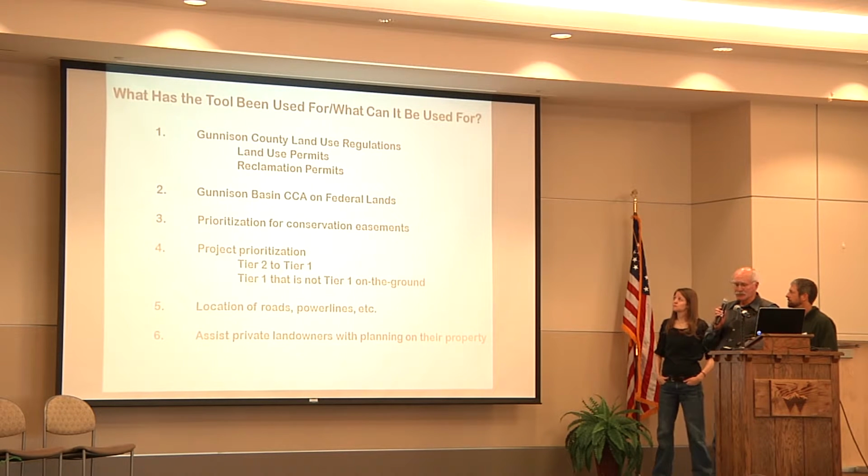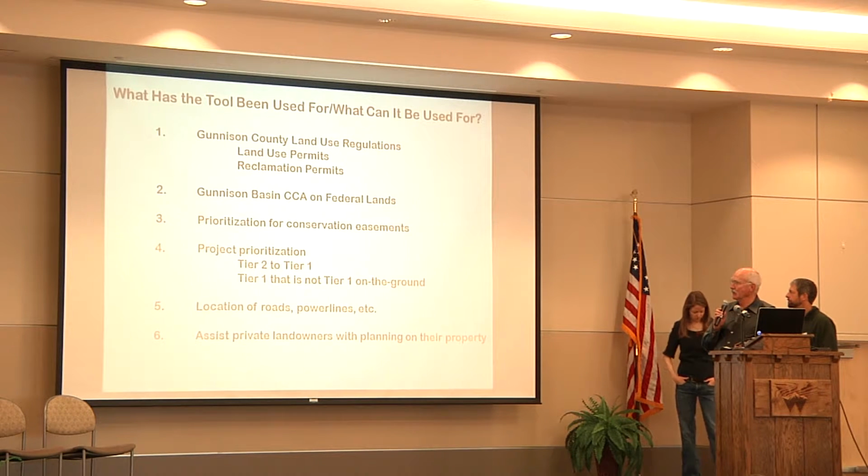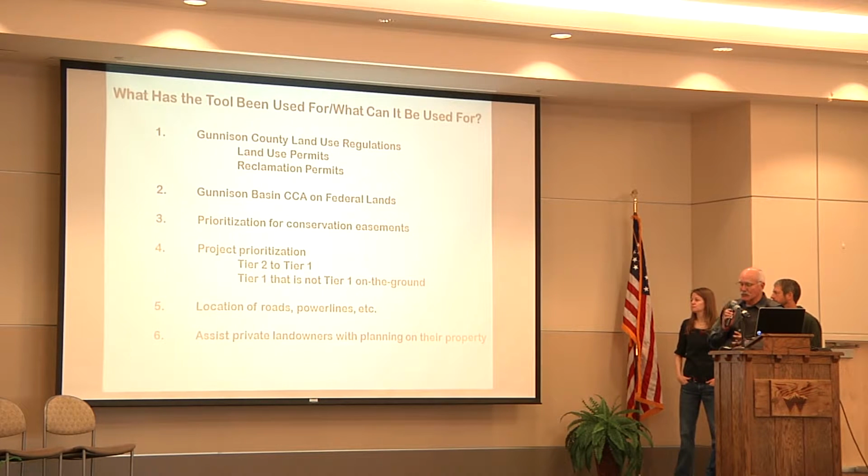So, what are we using the tool for? In Gunnison County, we use it for our land use permits and our reclamation permits. In its tiered form, it is the basis for the Gunnison Basin Candidate Conservation Agreement. We've used it to help prioritize private lands for conservation easements, and for project prioritization. If you've got Tier 2 habitat in an area where it would be really valuable if it were restored or improved to Tier 1, it's useful.